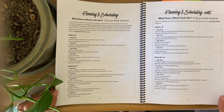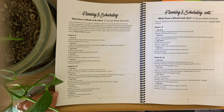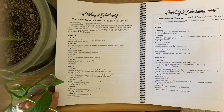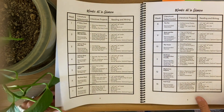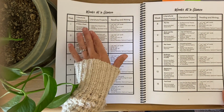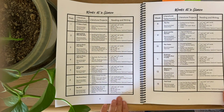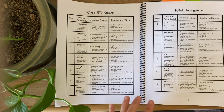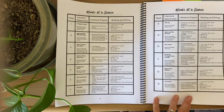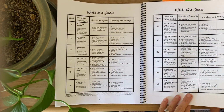We actually only do a 3-day schedule for this curriculum. We do Monday, Wednesday, and Thursday. And that seems to fit just fine for us. So this is the weeks at a glance. It tells you what the theme is that week, what the recommended reading is, the literature project, and then the word play, which is what they call reading and writing. So this is a 36-week curriculum.